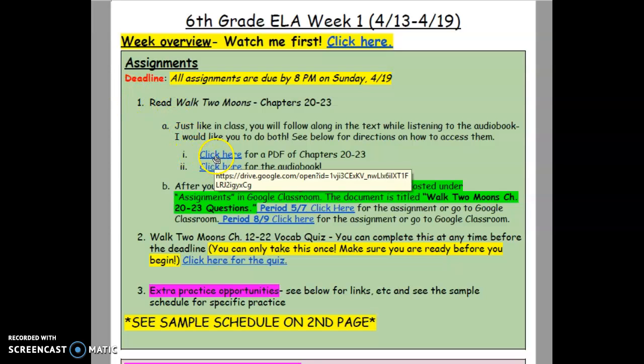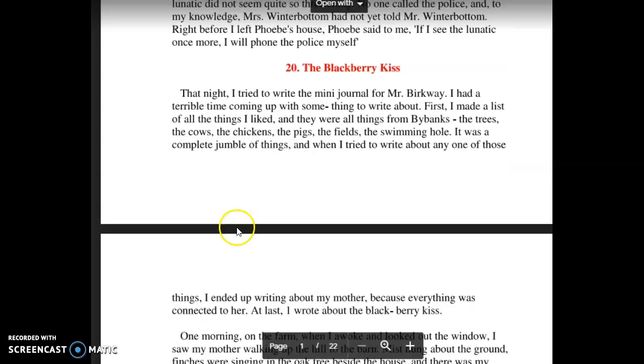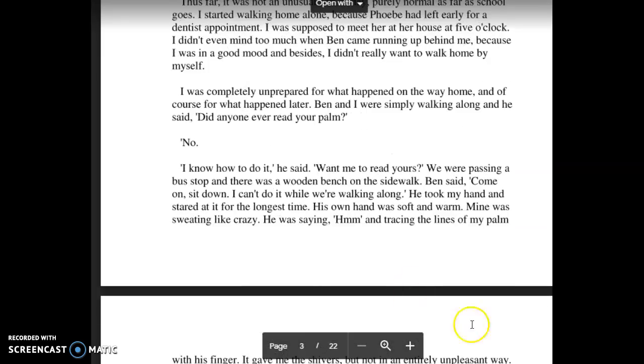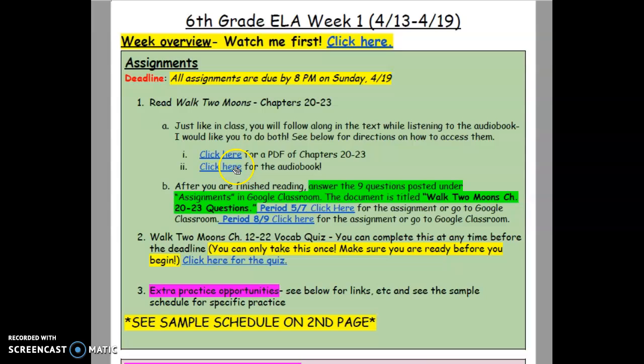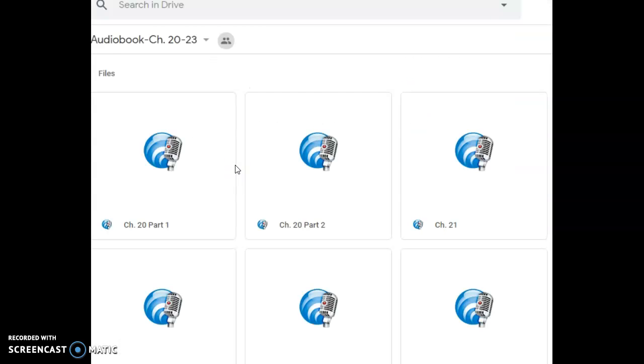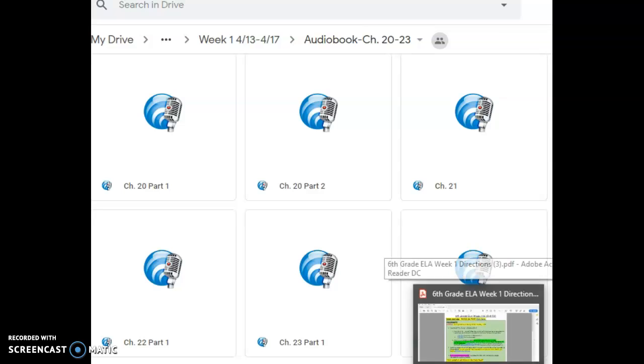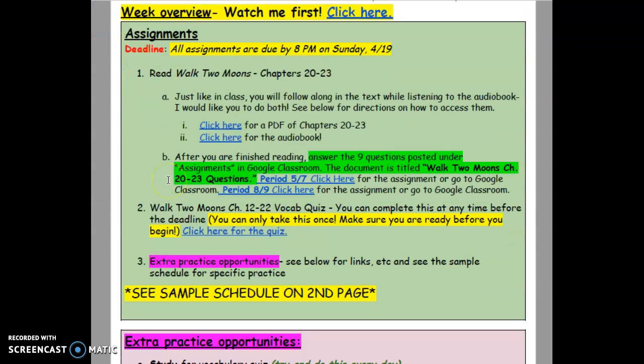The first bullet point here is a PDF of chapters 20 to 23. So you simply click here and it'll pull up the book. And this link here, chapters 20 to 23 audiobook, you can get here. All right, so you'll be able to follow along and listen just like we normally do.